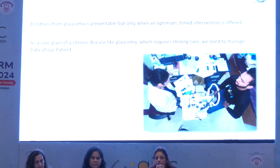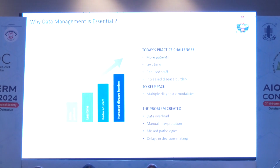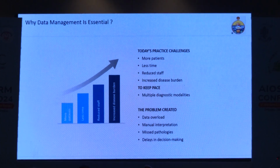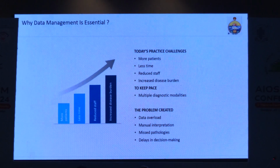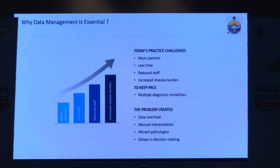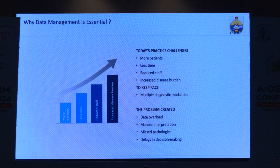As a caregiver of a chronic disease like glaucoma, which requires lifelong care, we need to manage the data of our patient. So why is data management essential? The challenges faced in today's practices are: we have more patients, less time, reduced staff, and sometimes increased disease burden in society. To keep pace with technology, we have multiple diagnostic modalities in our clinic, which add to our data overload, manual interpretation by the clinician leading to missed pathologies, and delays in decision making.